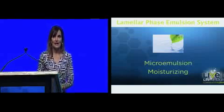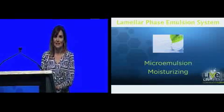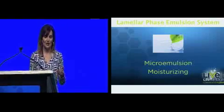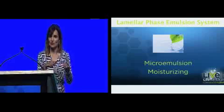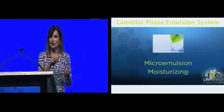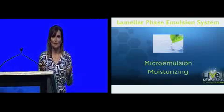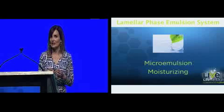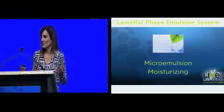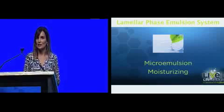The other night, after my husband and I got the kids down, we realized that we hadn't done the dishes. So I watched my husband as he was putting a greasy pan under the water faucet and rubbing it and scrubbing it, and the grease was still there. It wasn't until he added a couple drops of soap that the grease began to dissolve in water. The soap altered the surface tension of the water and allowed the grease to dissolve. You all may have done this as a science experiment with your kids. So it is with the lamellar phase emulsion system.